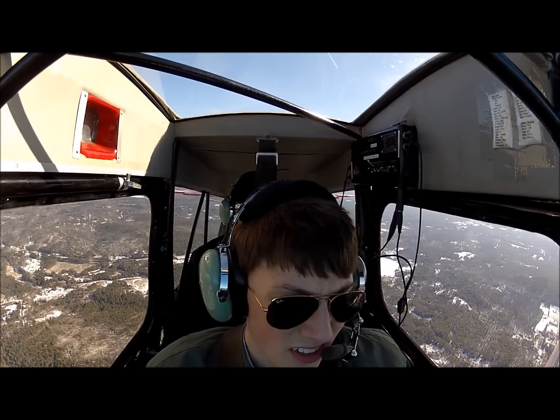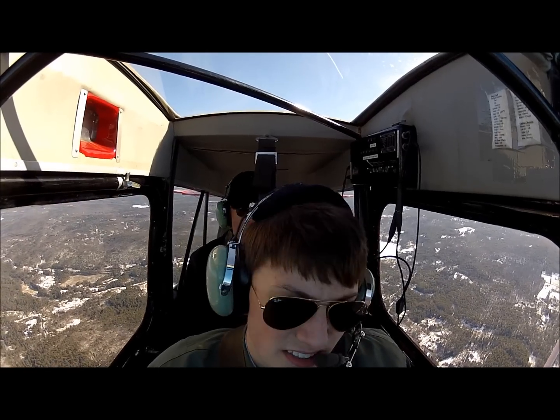Now a steep turn, which is about 60-degree bank off to the left.